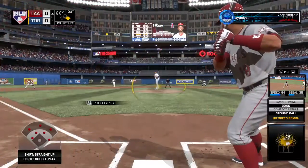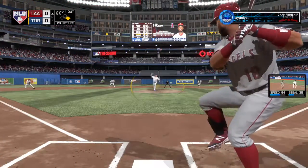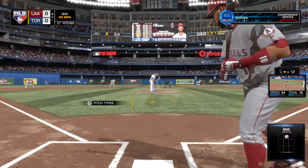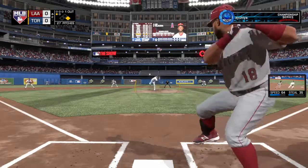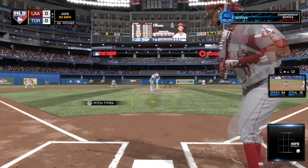Now in the box, Luis Valbuena. First shot for him here with a runner at first now and one away. And he pours this one in at the letters. 0-1. 1-1. That's inside.